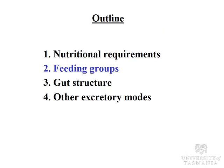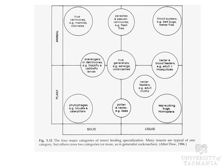Okay, let's have a look at feeding groups, and I want to do this using a table or a figure that's come out of the recommended reading, which is Peter Cranston and Penny Gullan's book, Insects: An Outline of Entomology. They have a great diagram there, which looks at diet by a graphic representation. So here is a representation. We can either have a diet that is solid or a diet that is liquid.